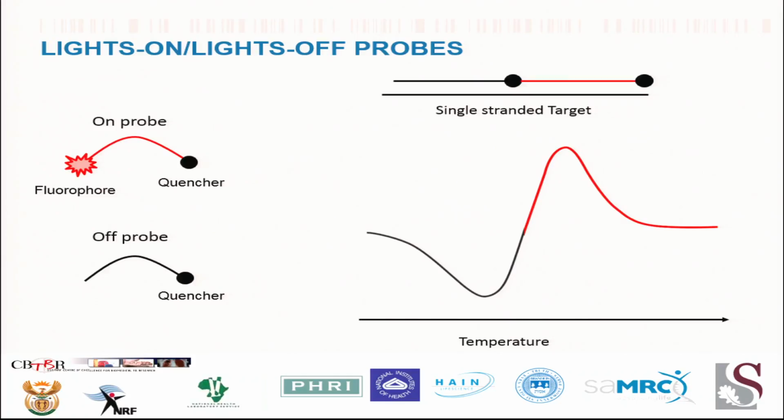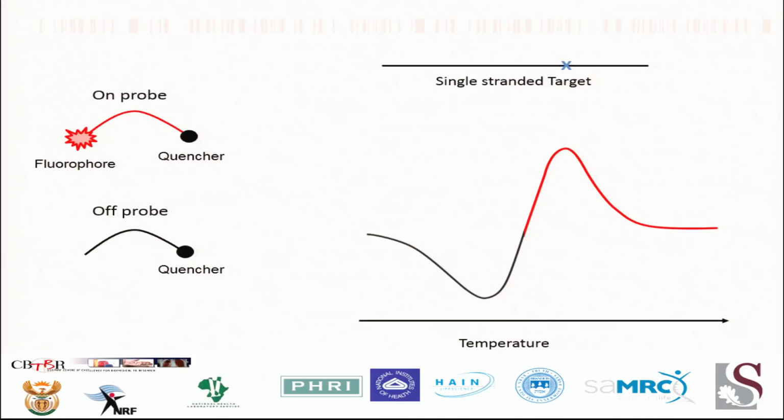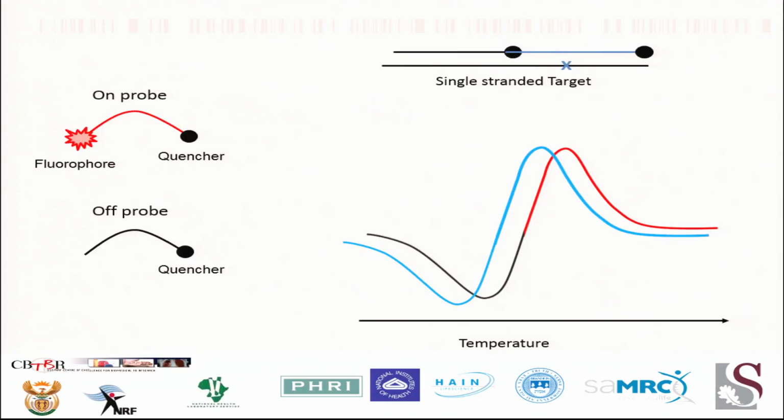underlying those two probes. And if there is a mutation, the probes would hybridize, but they would hybridize with different stabilities, which would change this fluorescence signature. And that fluorescence signature will be very characteristic of the particular mutation that is underlying one of those probes.